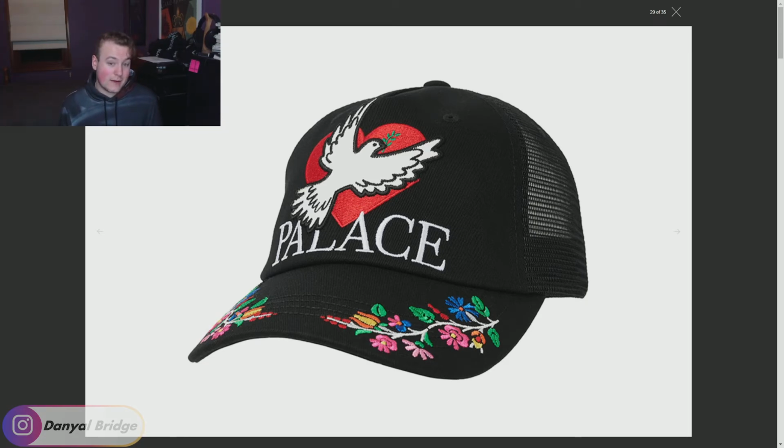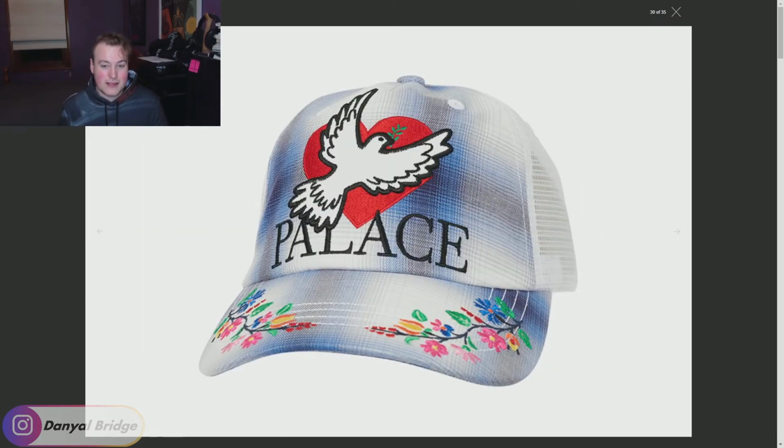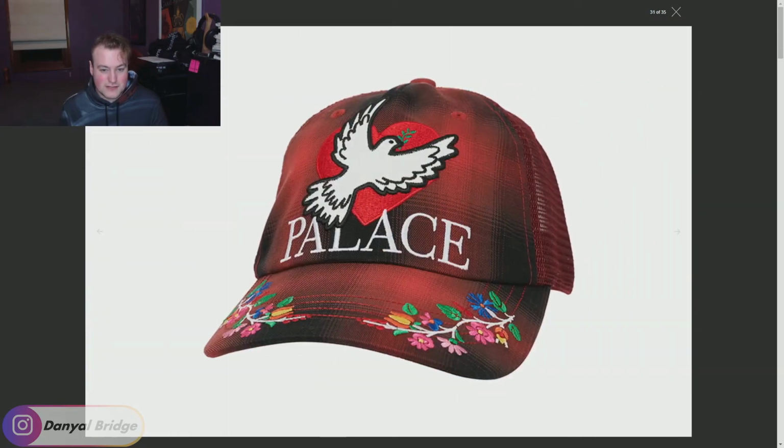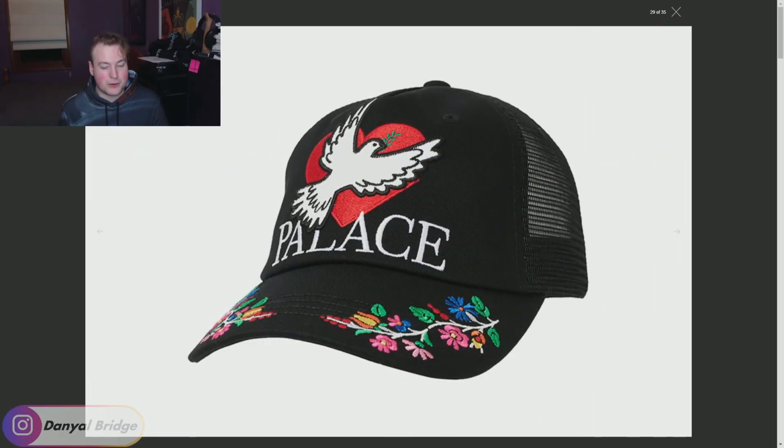I mean, look, it's an alright cap. I don't mind the dove embroidered patch graphic on the front there and the flower embroidery on the brim, but it's not too exciting. It comes in a couple colors. It comes in a black. It comes in a very faded, washed out looking plaid in 2 different colors here. But I'm not hugely excited by this cap, and I'm hesitant that it's going to release this week. So yeah, if you like this cap, be cautious. It may not actually release in week 5.